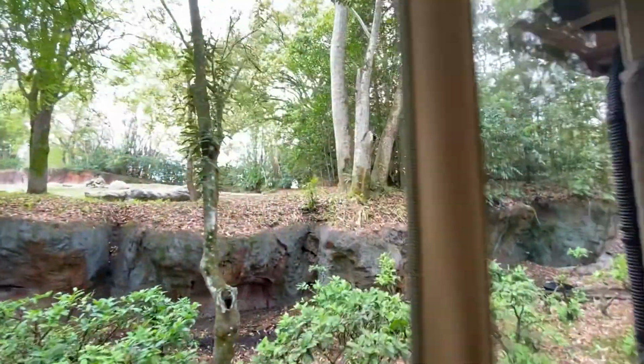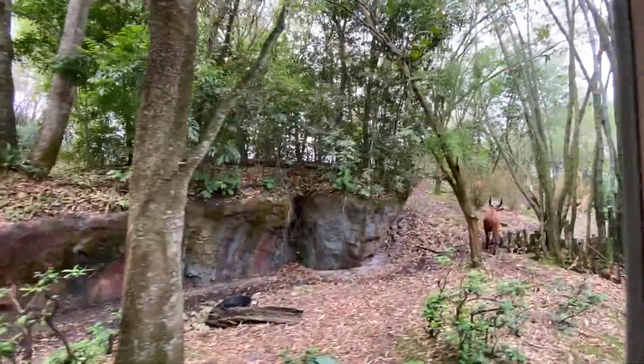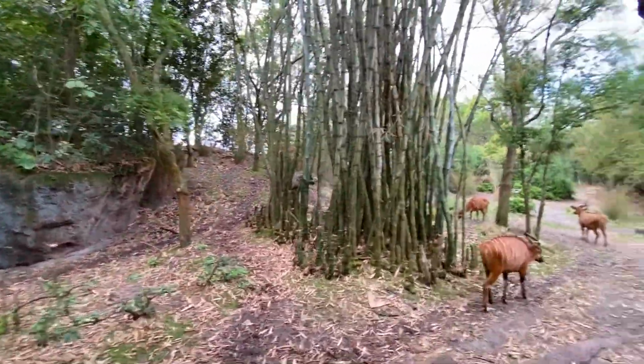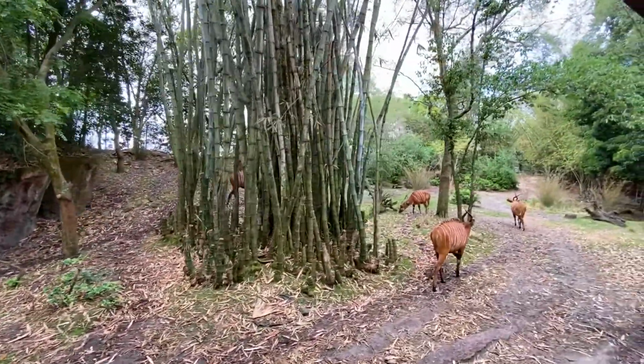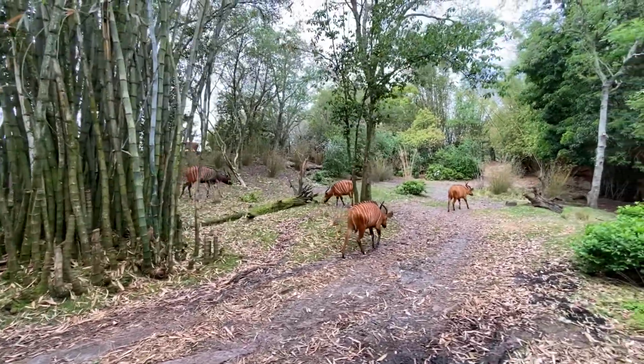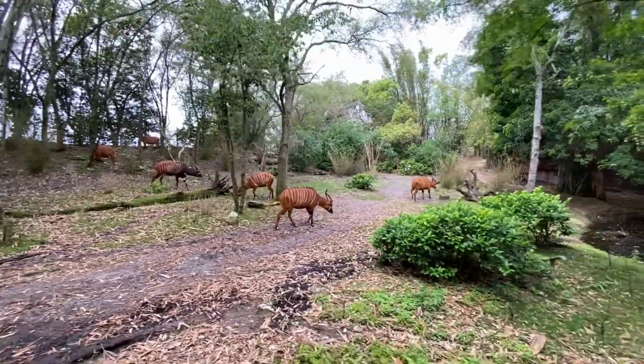But bongos and greater kudus have stripes on them that allow them to camouflage really well. So when a predator walks up, they'll see them, they'll turn around and walk away. It's because it kind of reflects out of the moonlight. There's also a bird over there known as the saddle-billed stork. Saddle-billed storks stand almost 5 foot tall with a wingspan of nearly 9 feet. That's almost as long as the tarp above us, so it has a really long wingspan.